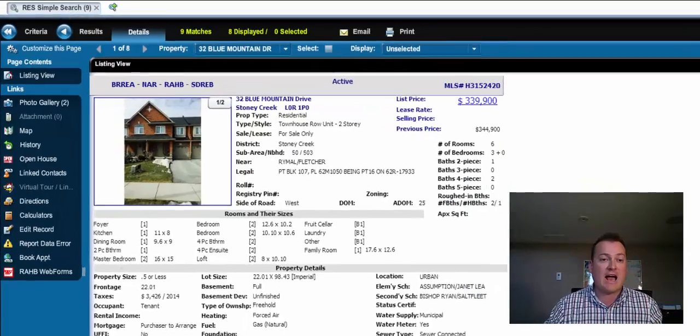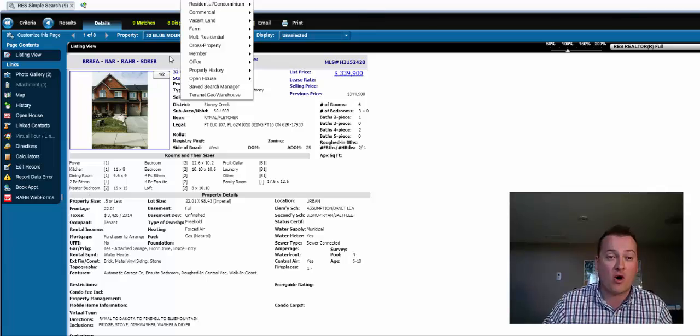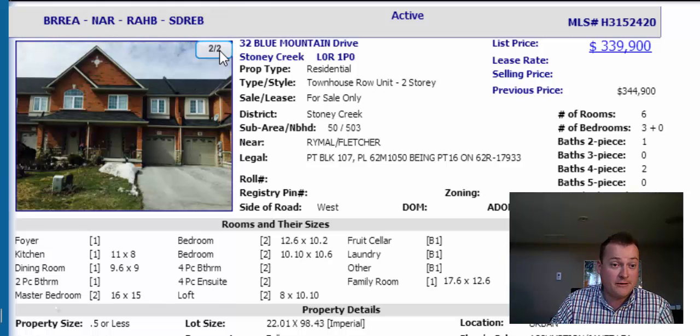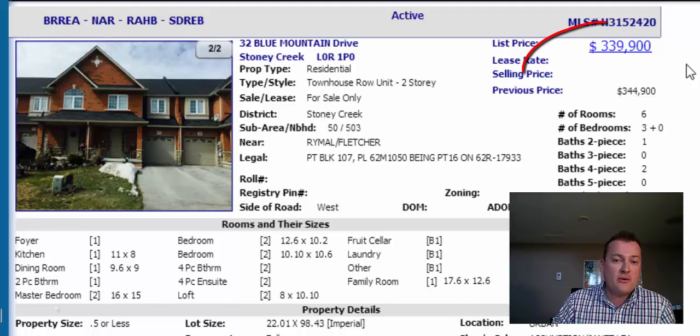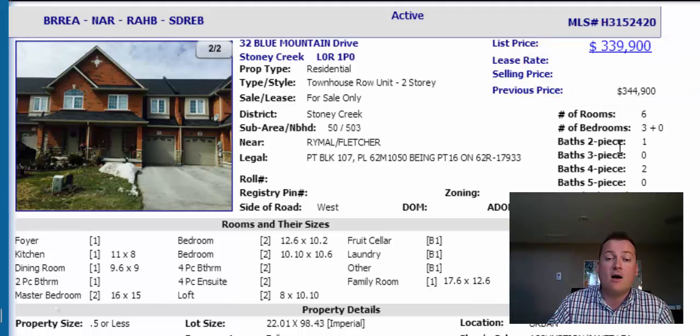So let's have a look at what's actually happened. We have 3 freehold properties for sale in Summit Park currently. The first one is 32 Blue Mountain Drive. There are only two pictures of this one, but it's been on the market for 25 days. At $339,000, it shouldn't be that hard to sell, depending on what it looks like inside. As you'll see further, we just had one sell on Blue Mountain for $340,000, a very similar layout.